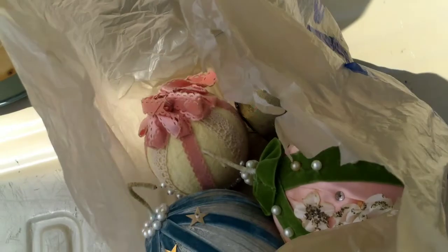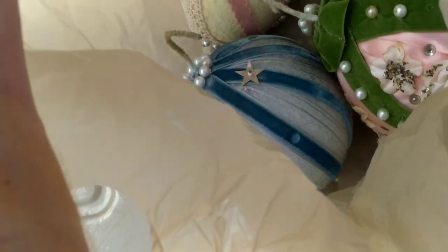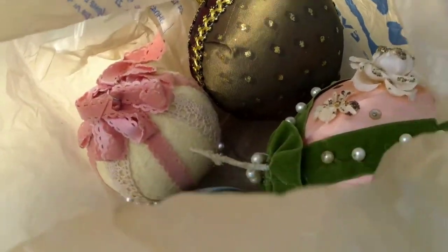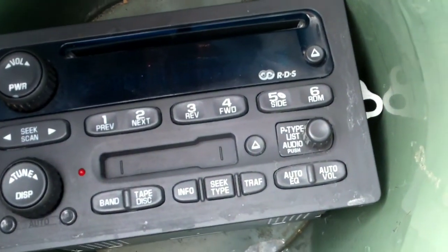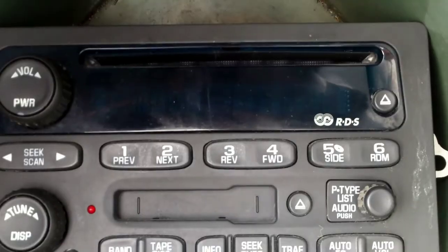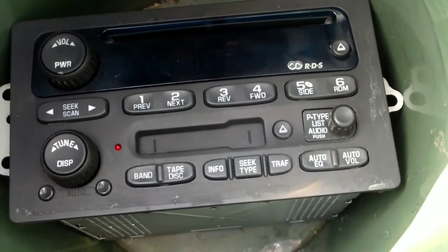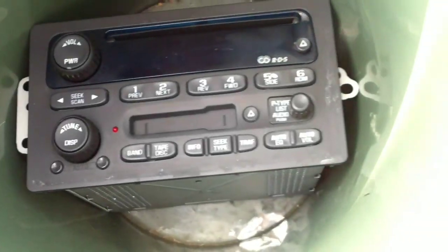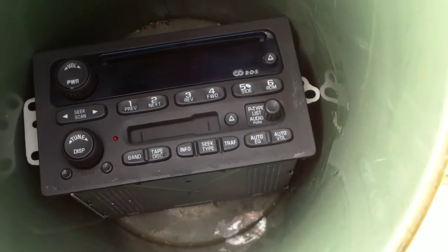I got some old Christmas ornaments here. You know, like ones that people make, or they used to make. They're not real popular anymore, but I like that style of ornament. Also got a car radio. This is the good radios. They have a cassette and a CD player. Not really sure what this is out of. It looks like maybe it's from some kind of GM product, but I'm not sure. Maybe that's not an accurate assumption at all.